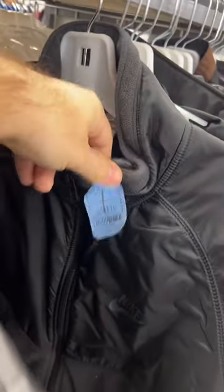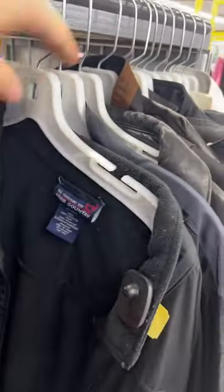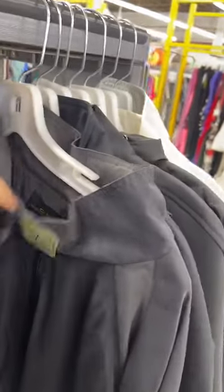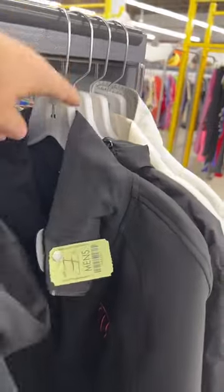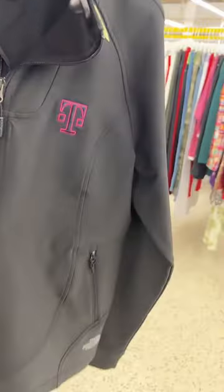So Nike. It's a nice Nike fleece. It's only $5. I'll probably throw that in the cart. It's another North Face. This one has a T-Mobile logo on the front, but it's only $8. We'll probably throw that in the cart as well.